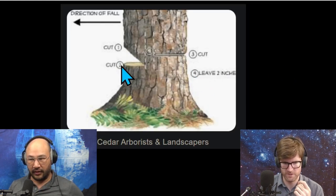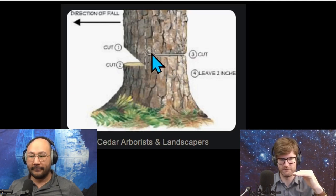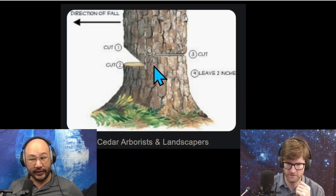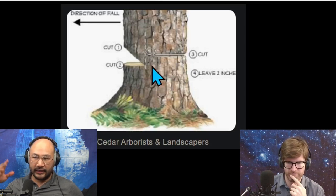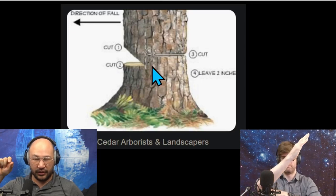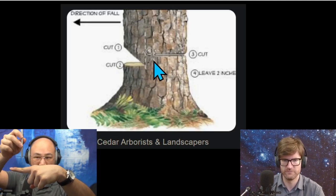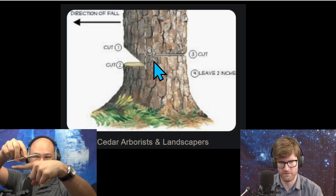So this is cut number two. It's at this particular level. Cut number three is a little bit higher than it and on the opposite side. If you were to have instead cut number three at the same height as number two, and gone all the way through, then as the tree starts to tip, if there's nothing fixing the bottom to the tree stump, then at some point it won't tip smoothly around the pivot point. It'll tip, and then the bottom will slide because there's nothing holding it in place.